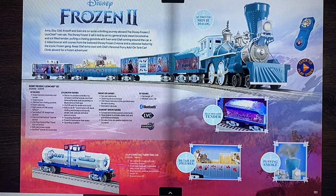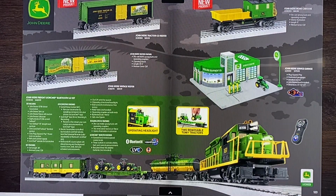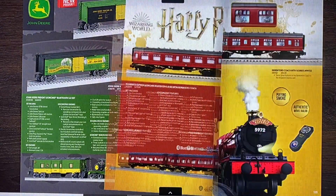Inside Out. I have the Frozen set. I love the stupid set. I did a video on it. Go watch it if you haven't. It's hilarious. John Deere doesn't do it for me. It is what it is.